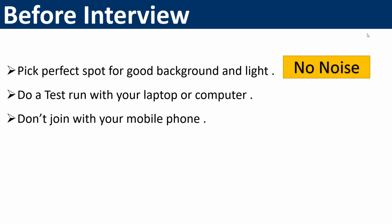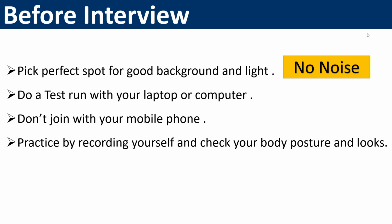So our next important point is, practice by recording yourself and check your body posture and looks. It is a good idea to do a mock interview or you can just record yourself. And after that watch that recording so that you can improve your body posture and expressions. And guys, this is a very good practice in my opinion because it helped me a lot. So you must try it.